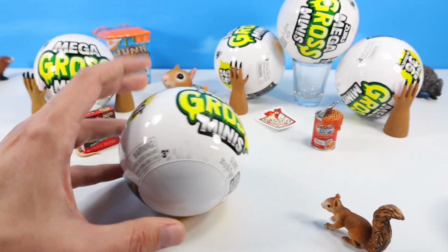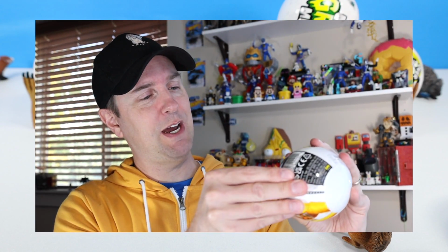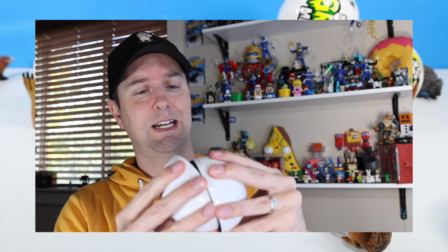Okay, I have another ball off screen, so let's go with this one first. Actually, I'm gonna open this one. I want my reaction. I really want to place on record my reaction to these Mega Gross Minis. They're just too gross. You can see me fumble too with the pull tab. See if I can get this in one pull. Oh, always halfway. Part of the fun is getting that pack off.